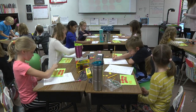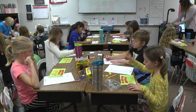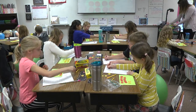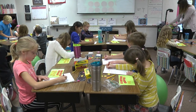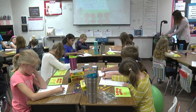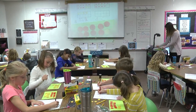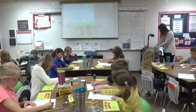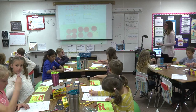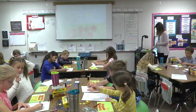Yeah. Hey, now that we've built our 10 frame, now we have to draw it. So I'm going to get my red crayon and my yellow crayon out. Going to build 9 plus 3, or maybe some of you might be doing 3 on the top and 9. After you draw, you can go ahead and cross out and move the counters that you need to move.